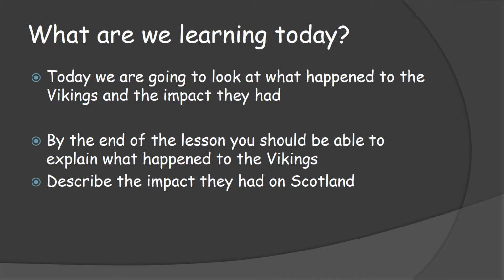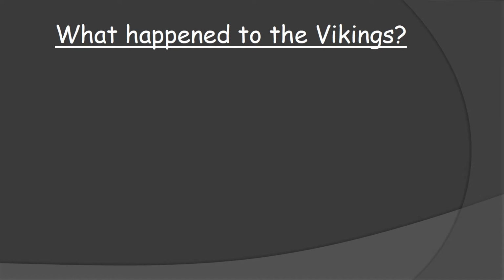Now, what happened to the Vikings and the impact they had? So by the end of the lesson, your two main aims are firstly to be able to explain what happened to the Vikings, and then secondly to describe the impact they had on Scotland and Britain as a whole.